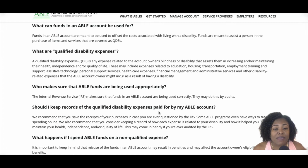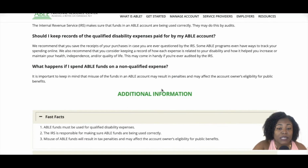What happens if I spend ABLE funds on a non-qualified expense? You never, ever, ever want to do that, because it's important to keep in mind that misuse of the funds in an ABLE account may result in penalties and may affect your special needs child's eligibility for SSI and Medicaid. So if I were you, don't even think about it.